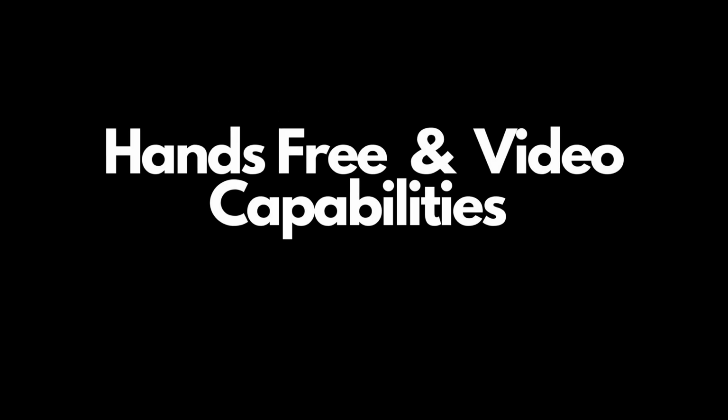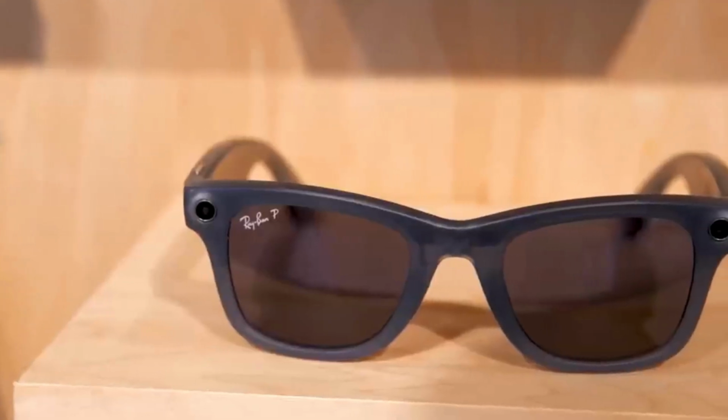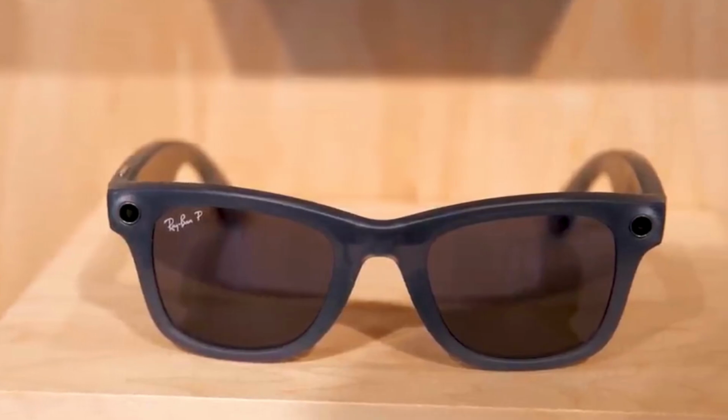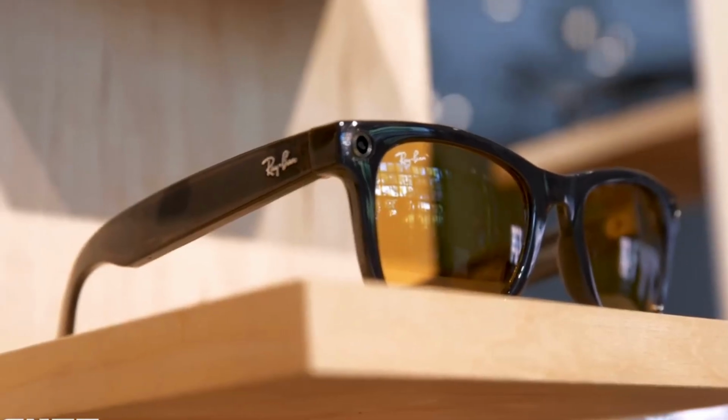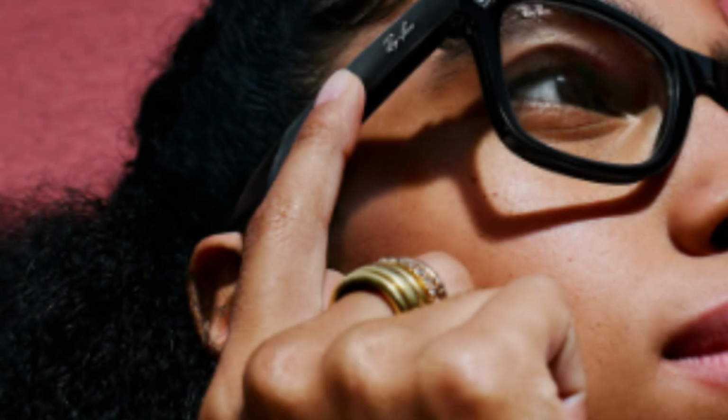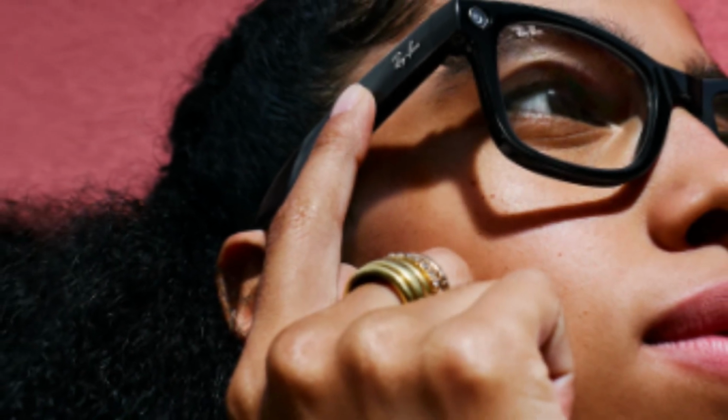Taking photos and videos is a breeze with the hands-free options. Whether you prefer voice commands or a quick button press, you're covered. And trust me, that 1-second lag is worth it for the incredible moments you'll capture. The live streaming feature is a game changer for social media influencers.